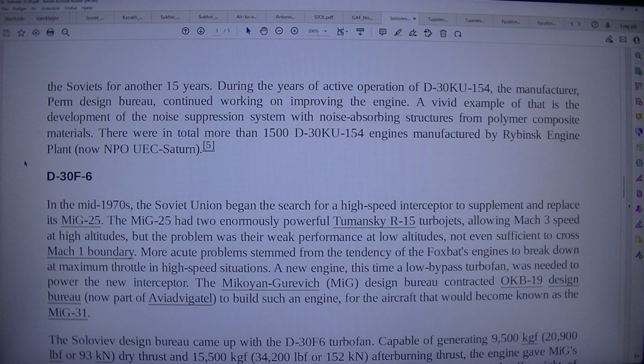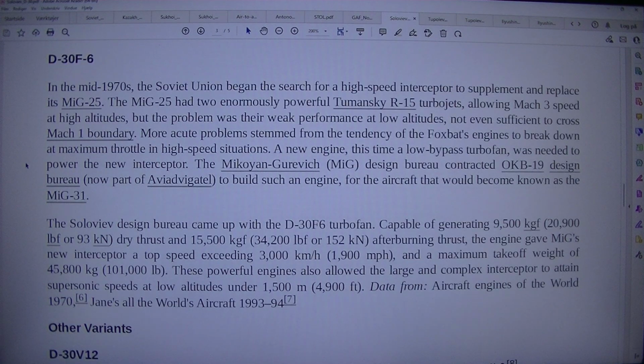D-30F6. In the mid-1970s, the Soviet Union began the search for a high-speed interceptor to supplement and replace its MiG-25. The MiG-25 had two enormously powerful Tumansky R-15 turbojets, allowing Mach 3 speed at high altitudes. But the problem was their weak performance at low altitudes, not even sufficient to cross the Mach 1 boundary. More acute problems stemmed from the tendency of the Foxbat's engines to break down at maximum throttle in high-speed situations. A new engine, this time a low-bypass turbofan, was needed to power the new interceptor. The Mikoyan-Gurevich, MiG, Design Bureau contracted OKB-19 Design Bureau, now part of Aviadvigatel, to build such an engine for the aircraft that would become known as the MiG-31.